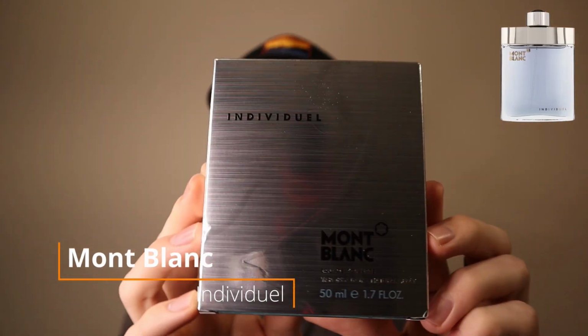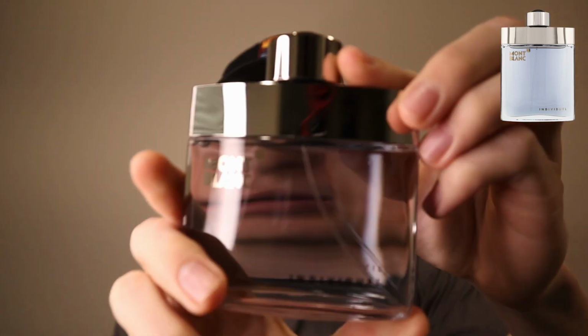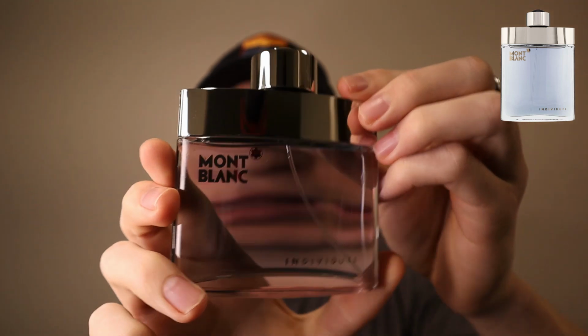Okay, so we're at the 4th fragrance now. We're gonna be trying Mont Blanc Individual, which I have heard from many, many people smells very similar to Creed's original Santal. And here's the bottle, by the way. I just got the 50 milliliter size. It's the smaller one, which matches my other Mont Blanc, Starwalker. I have that one in 50 milliliters as well.